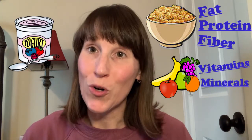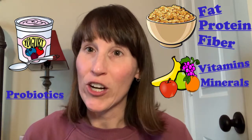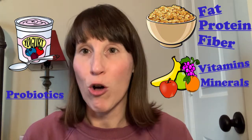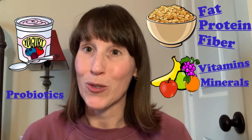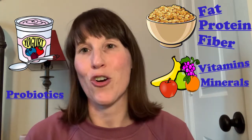Now, when we put the parfait together, we add that yummy granola, which is really great with fat, protein, and fiber, and we mix it in with some yummy fruit, which is going to be full of nice vitamins and minerals. And then we add in the yogurt, which is high in probiotics. Probiotics are the good bacteria in our bellies, and it helps us stay healthy, and it helps boost the immune system as well. So now we have a really well-balanced breakfast to get us started for the day. Alrighty, let's go ahead and dig in.